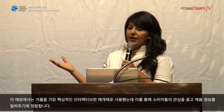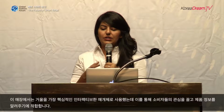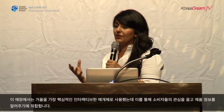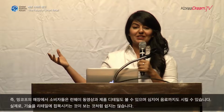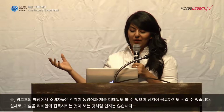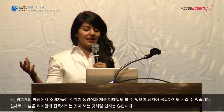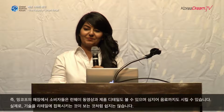So as you can see here, mirrors are a key existing place to instill interactive tech for entertaining consumers and also for generating data. At Minkoff's store, consumers can actually watch live runway shows, and they can look up any kind of product details, and they can even order drinks straight from this smart mirror.